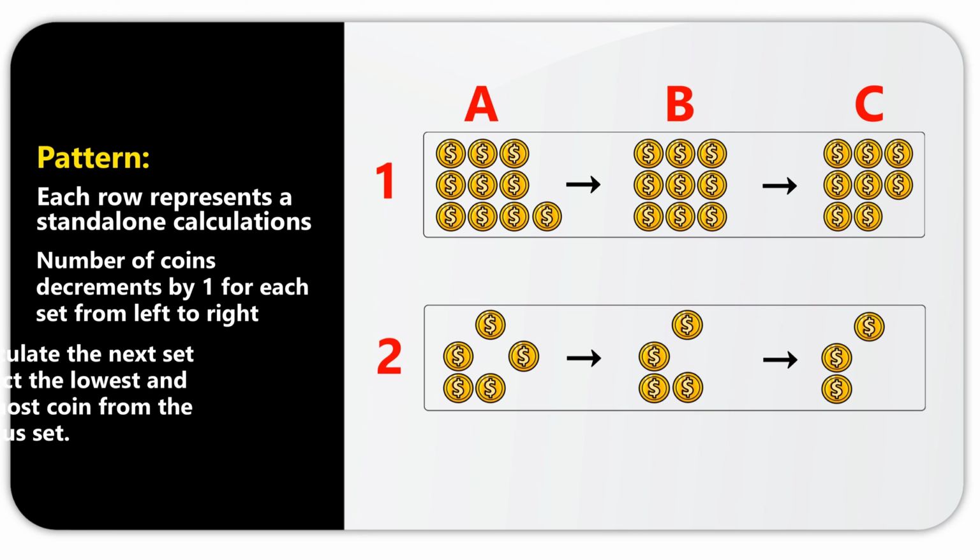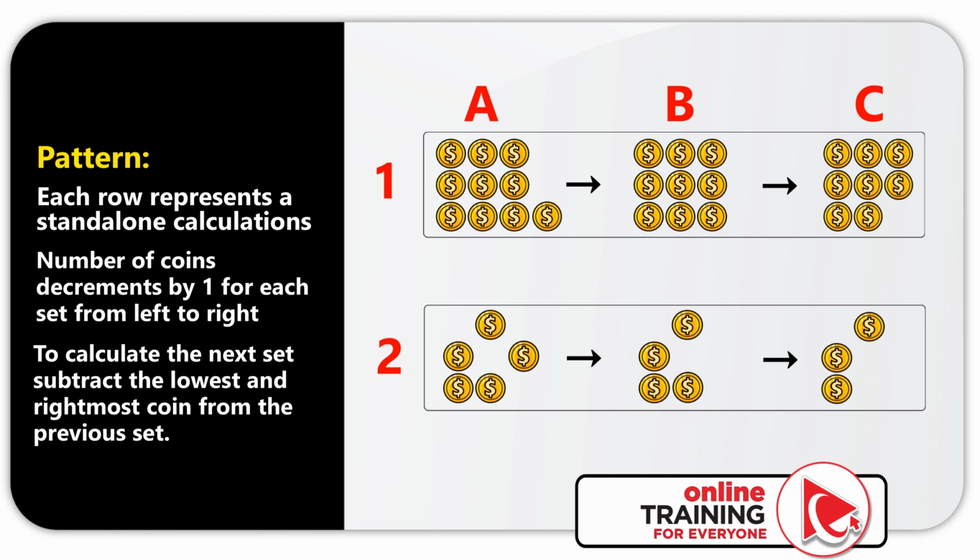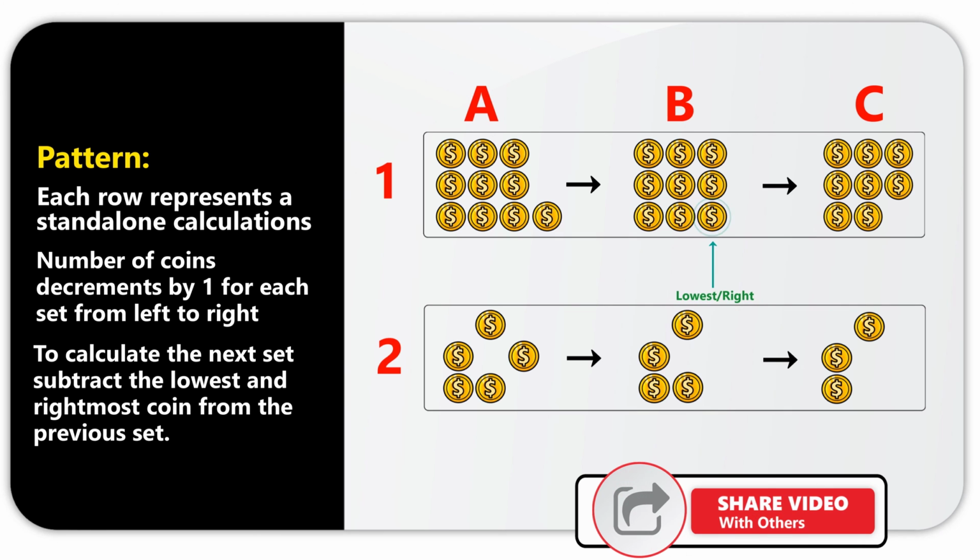To calculate next set from the previous set, we need to subtract the lowest and rightmost coin from the previous set. Let's look at the example. In the set A1, the lowest and the rightmost coin is coin number 10. Then we go to set B1, and there is another coin that we're subtracting to calculate the set C1.